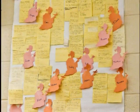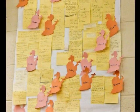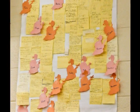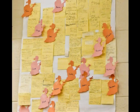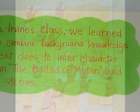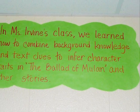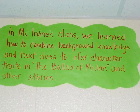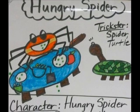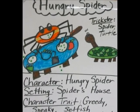One of the skills that we teach the children is writing on Post-it notes and sticking them right onto the page as we read a story. These are Post-it notes collected from when we read The Ballad of Mulan. To support the instruction, I made these pretty posters that remind the children of what we've learned. It's fun to decorate the room. This is a poster from our unit on Trickster Tales.